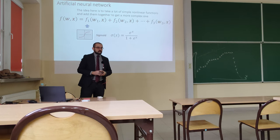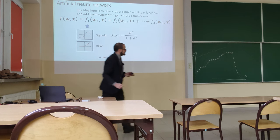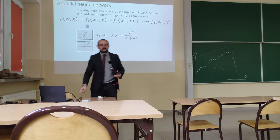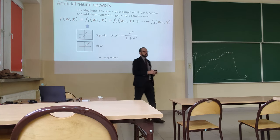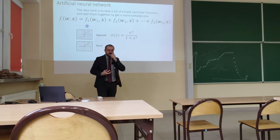You can have different functions. You can use rectified linear unit, of course. You know them already. There are many others. There are, for example, radial-based functions. They look like this. Spoiler, we will revisit them next time when we will be talking about advanced neural network structures and support vector machines. You don't need to remember them for now, but I just show you different non-linearities that can be covered by our approach.